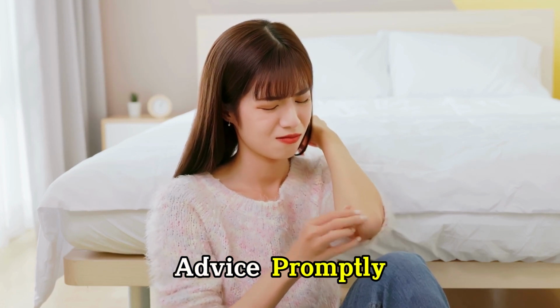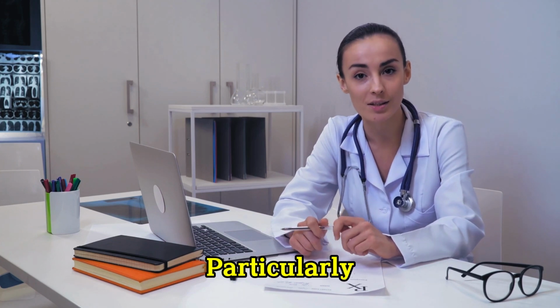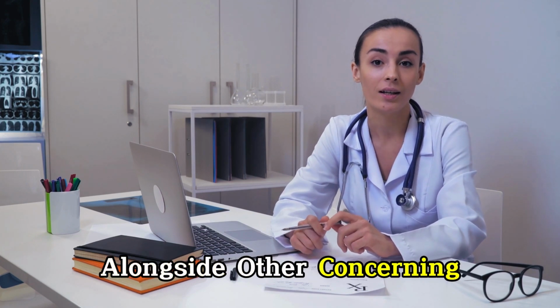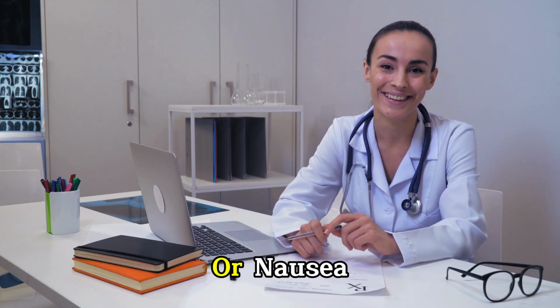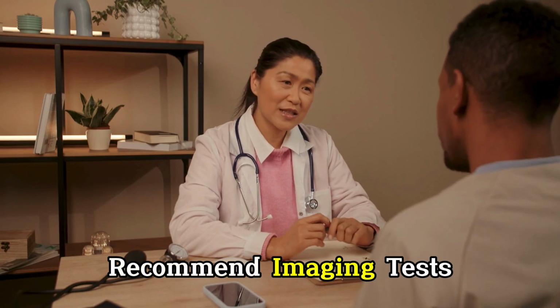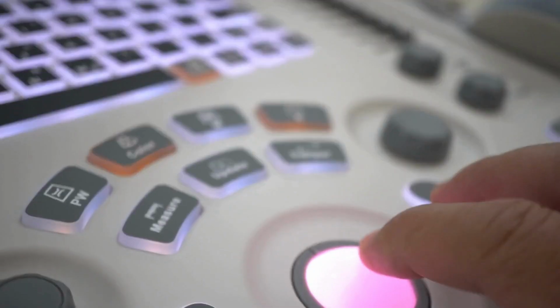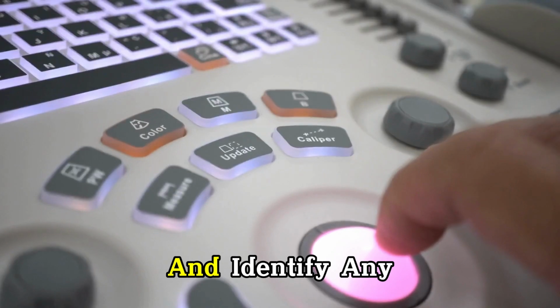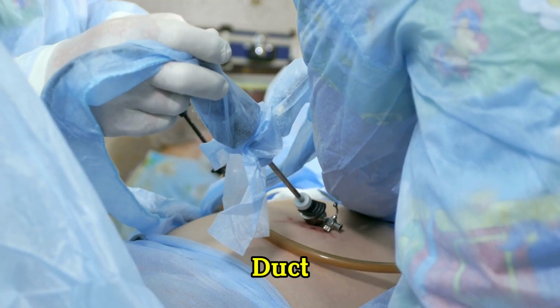Seek medical advice promptly. Contact a doctor immediately if you notice jaundice, particularly if it occurs alongside other concerning symptoms such as abdominal pain, unexplained weight loss, or nausea. Undergo imaging tests. Your doctor may recommend imaging tests such as ultrasounds, CT scans, or MRIs to determine the cause of the jaundice and identify any underlying issues, such as a tumor or blockage in the bile duct.